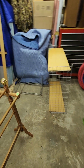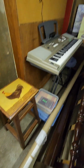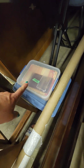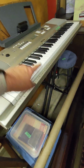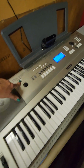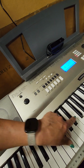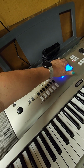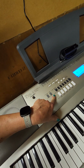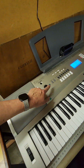And then over here, we have this queen size bed, a darling little farm stool, a wonderful keyboard. I think it's plugged in. It comes with two boxes of music and a stool, and then there's this little foot pedal. Let me see. On. Wonder if there's a sample button I can push here. I don't know. I haven't played with this yet. Oh, ha! It's doing something. That's the metronome. Okay. I don't know how to use it because I just got it. Anyway, that works. I better turn it off.